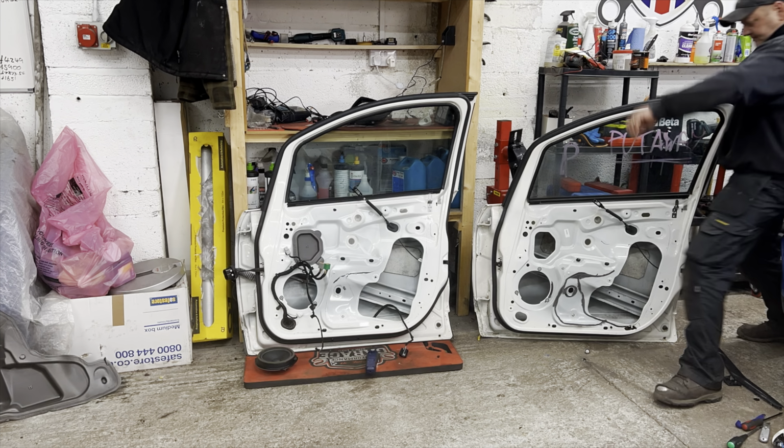Let's try and match. It's definitely slightly different, you know. But yeah, it's going to be one of those white cars where you're not going to be able to match the shade. But I think it's worth just painting that door, definitely. It's definitely slightly off.